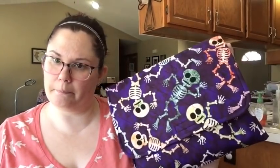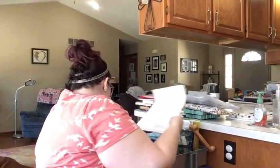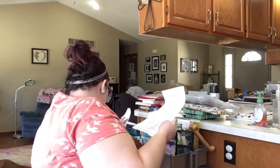Get a picture. Come on, camera. I also might need to find a new project bag for this one, because this is what I have it in. Skeletons. While I'm doing this, let me find my working copy. I don't know what that goes to. Okay, here's my working copy, so I can put everything all together, because yeah, I need to stop spreading everything out. Okay, there's that one.